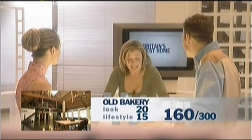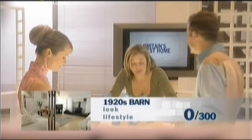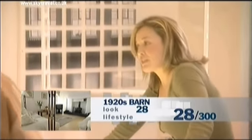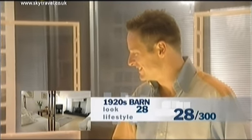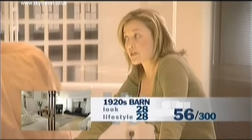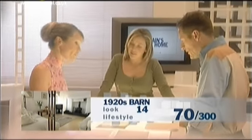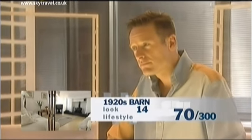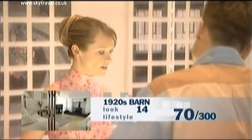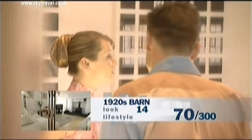Right, well, finally, the number 3 is the 1920s barn inspired by Mackintosh. I'm giving it 28 out of 50 for the look because the amount of effort is immense. And I'm giving him 28 for the lifestyle because I think this absolutely suits this couple. I've given it 14 out of 50 for the look because I think it's terribly contrived. There's no sense that this interior is in a barn, and no sense of this lovely rural exterior, what I imagine to be a rural exterior. And 25 for the lifestyle.